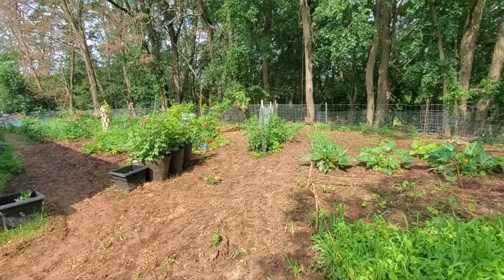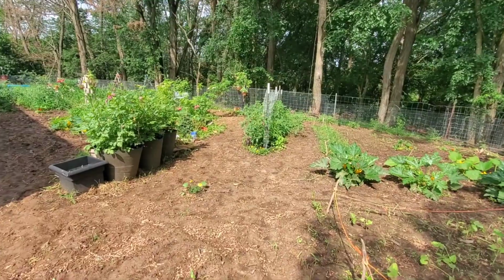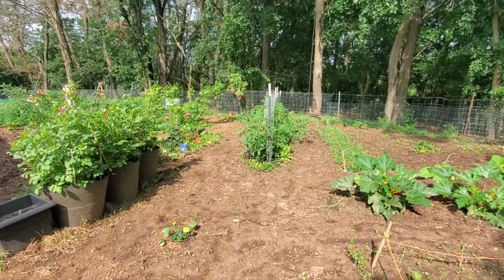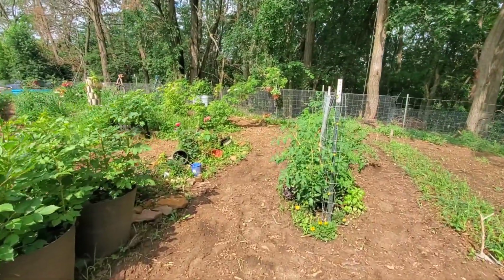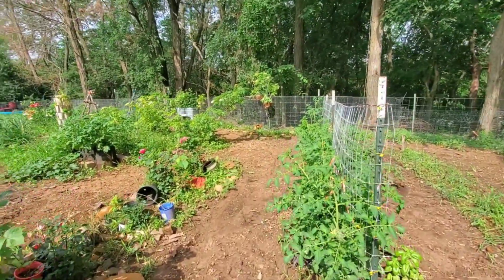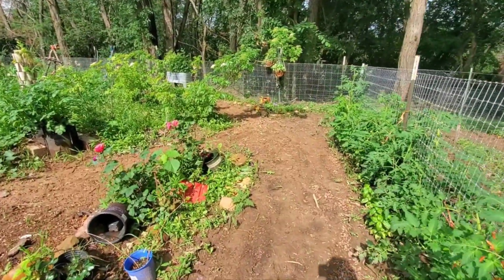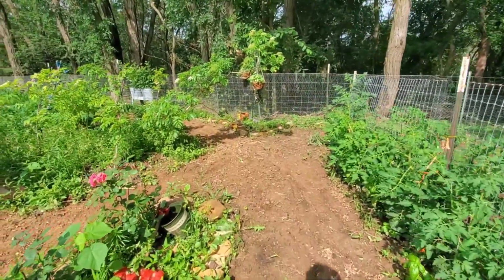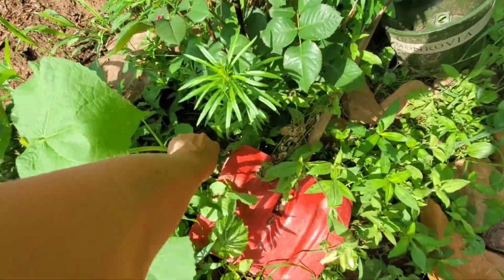But yeah, so that's the garden right now. It's not too terribly exciting. In the next couple weeks, I will be absolutely overrun with produce, and if the tomatoes do what they should do, I don't even know how I'm going to keep up with them. I'm going to have to learn how to can tomatoes. I have always frozen them, so that's not going to work. These guys are yucky.